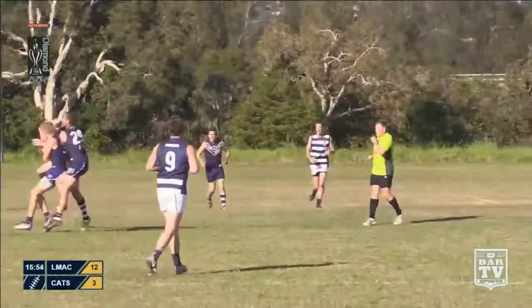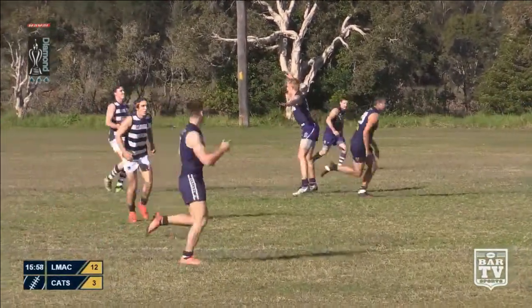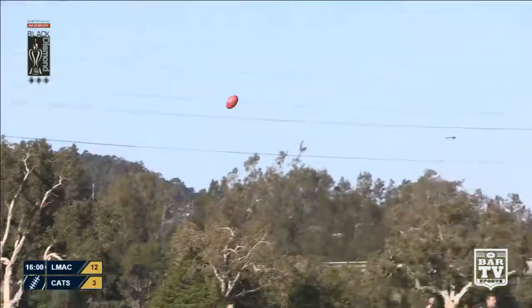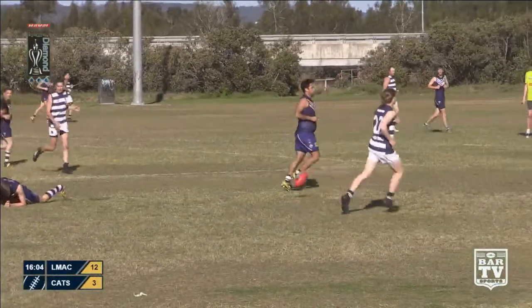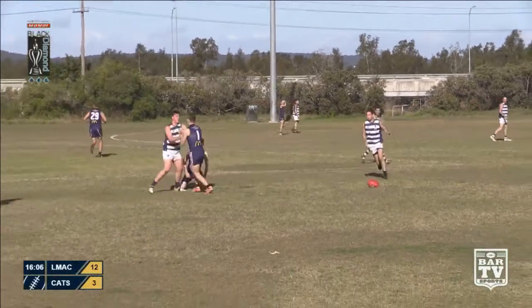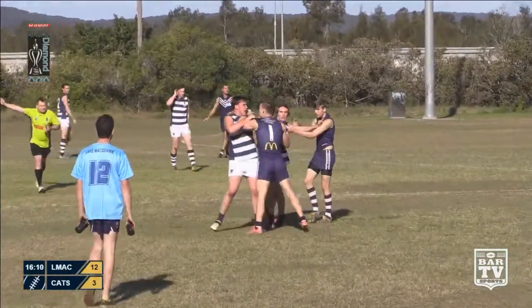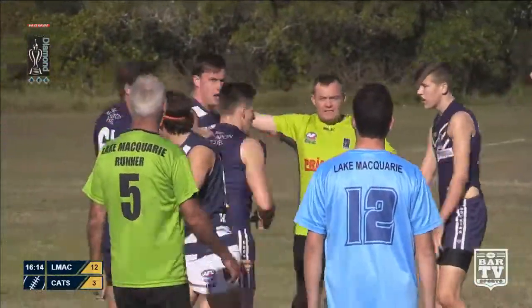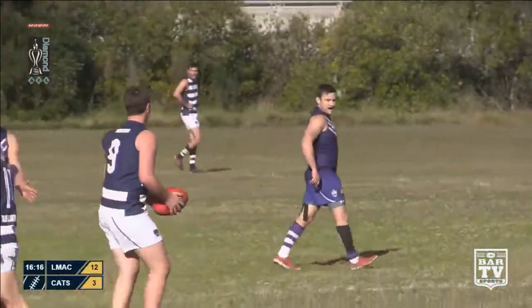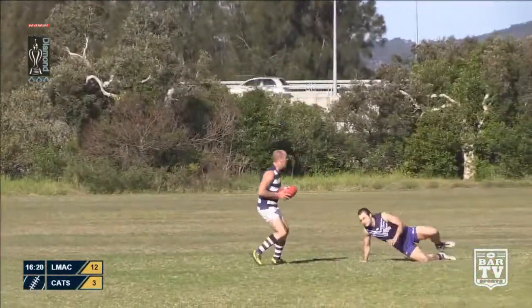Nice centering kick. Good mark. Send it up for Muswellbrook.